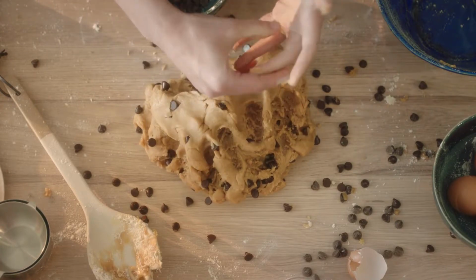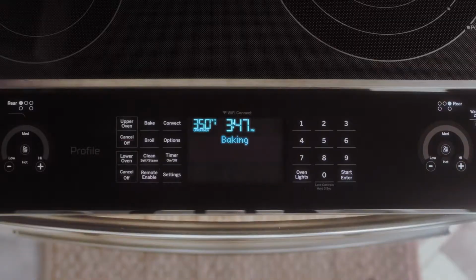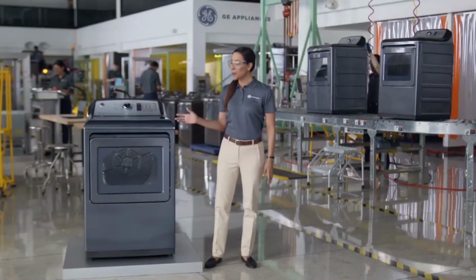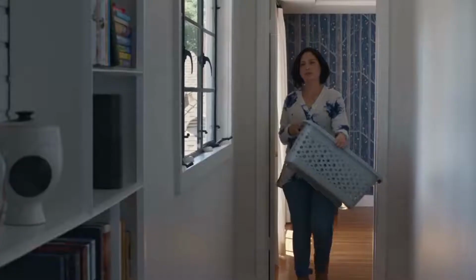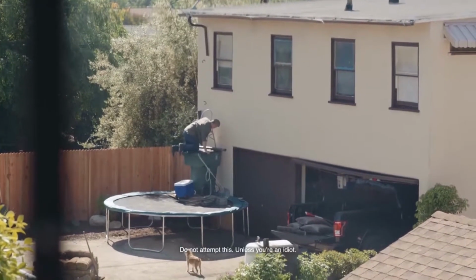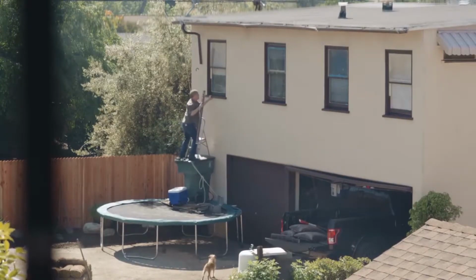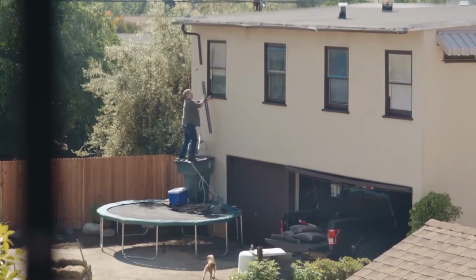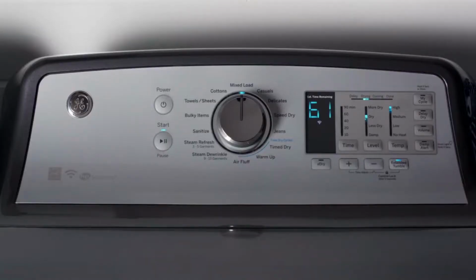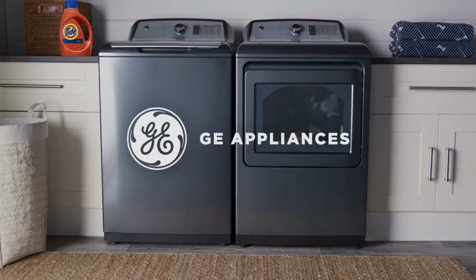Alexa, tell Geneva to turn the oven off. Okay. You know what I'm talking about. At GE Appliances, our dryers come with a laundry can wait feature. Alexa, ask Geneva to keep tumbling. A dryer you can control with your voice. Another way we make good things for life.